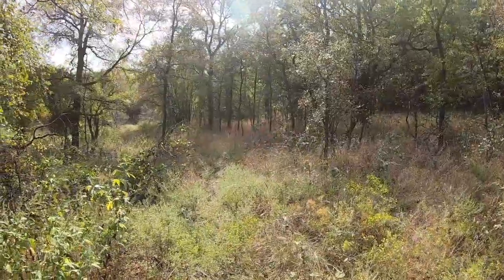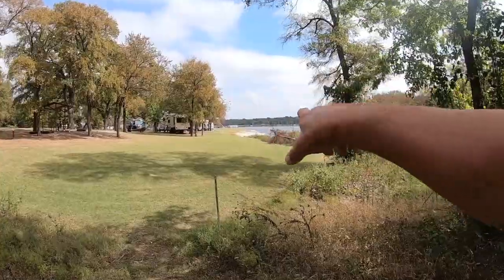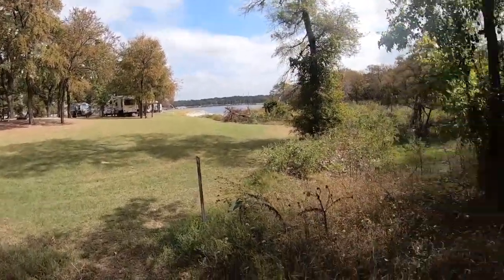Now, yep, it's gonna be the only place. I don't know if you can see it, but it's all pretty well just a cliff. Caney Creek Recreation Area.